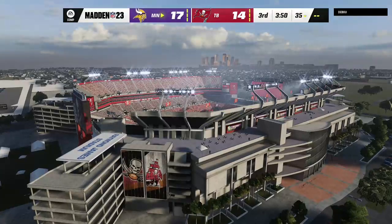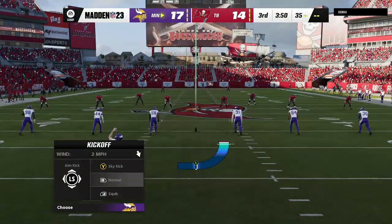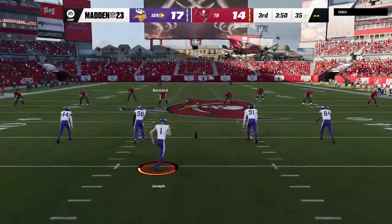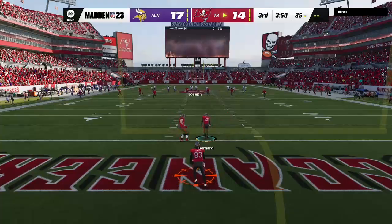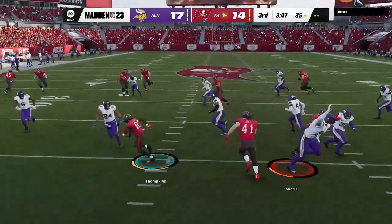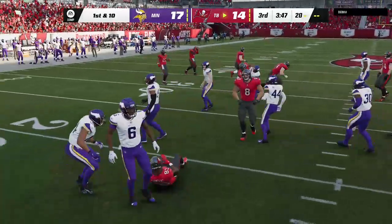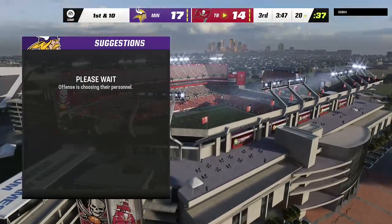Done better there. Joseph now to kick this one away. This will be brought out from the middle of the end zone. And the decision to come out of the end zone is going to cost him 5 yards as he's taken down right at the 20.